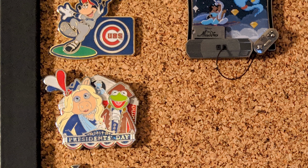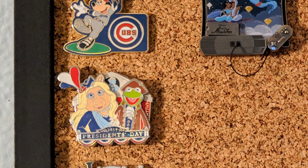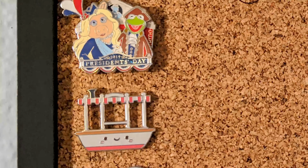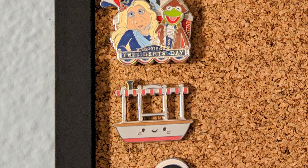The President's Day pin with Kermit and Miss Piggy in their cute President's Day outfits. The Mickey, I almost called it a gondola, the Mickey Ferris wheel thing. Yeah. The Kingdom of Cute Jungle Cruise pin, because the Jungle Cruise is the best attraction at Disney World. Wow, those are fighting words there.